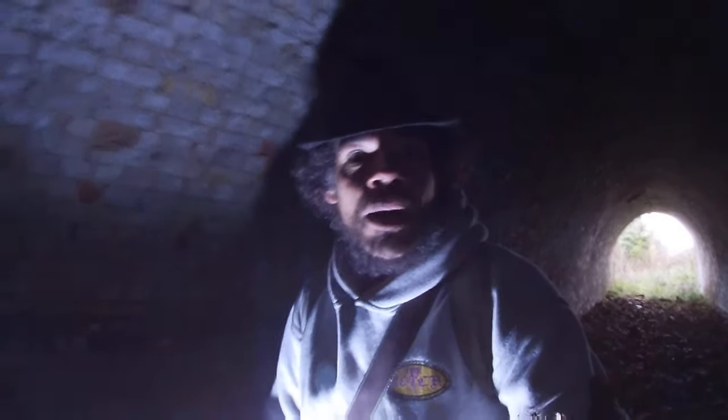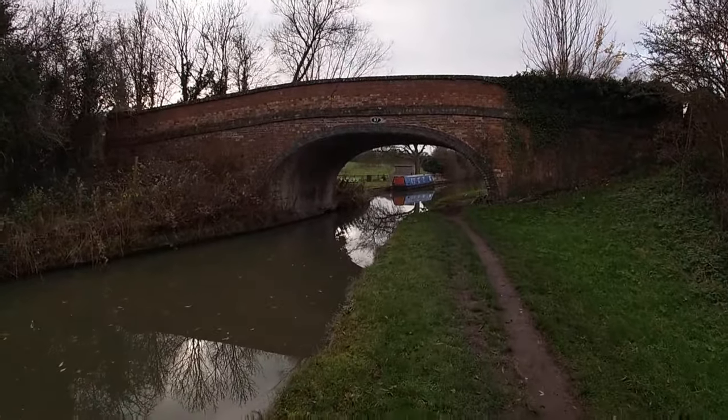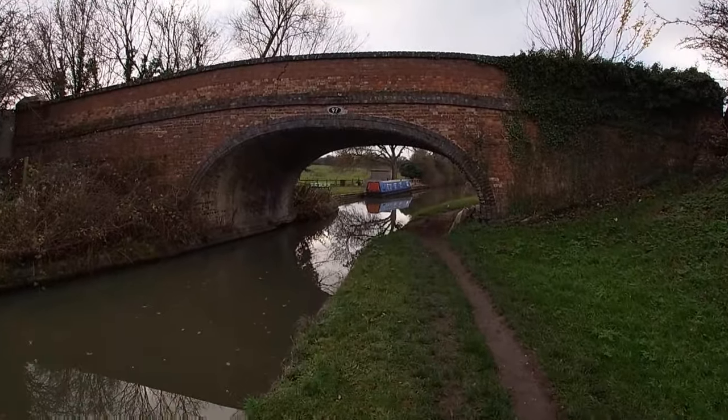Brilliant. Right, do bear with me. I'm going to make my way up top. Yeah, that really is quite bad. Yeah, that bridge is going to go. Isn't it? Can we get up and around? No, they've got that well sealed off there.